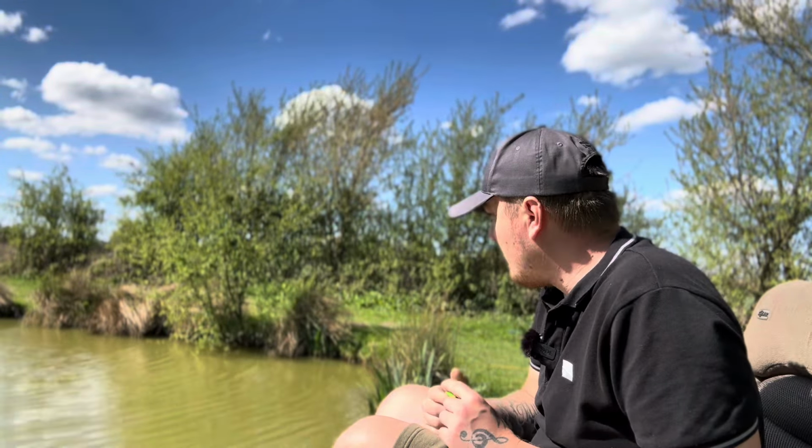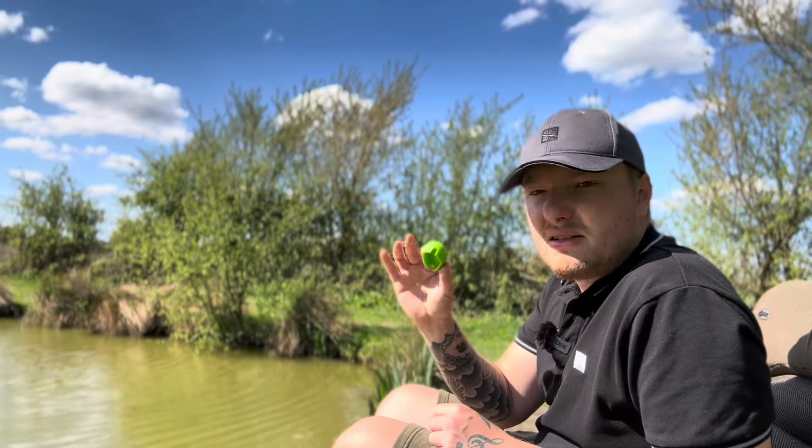But again, what I will probably be doing is moving spots. Say if we don't get out to that island, I will move spots. So yeah, if you don't want to mess around with these things, that is definitely a good reason to buy a hybrid feeder over the Method.